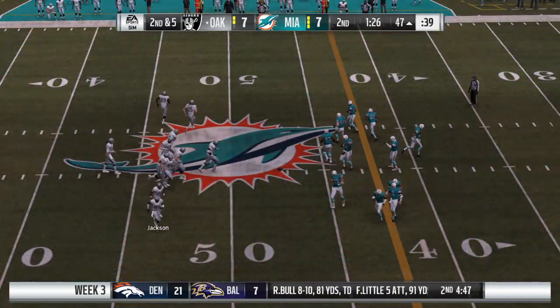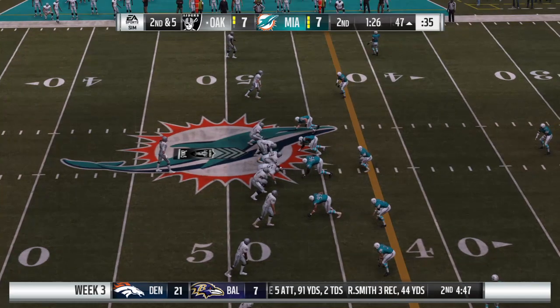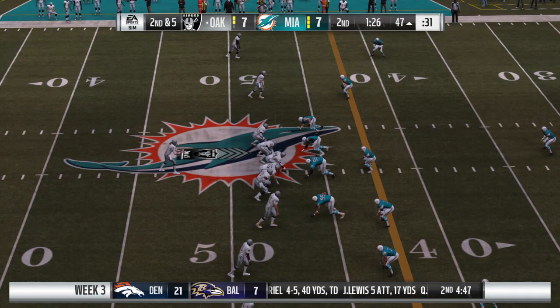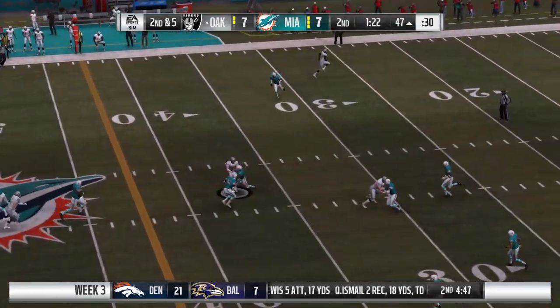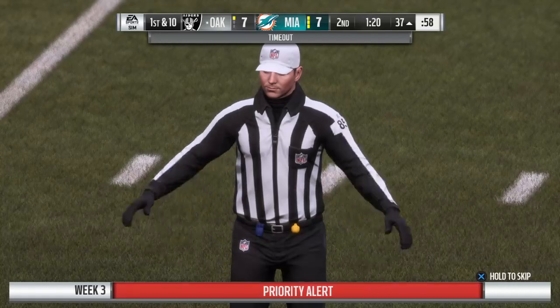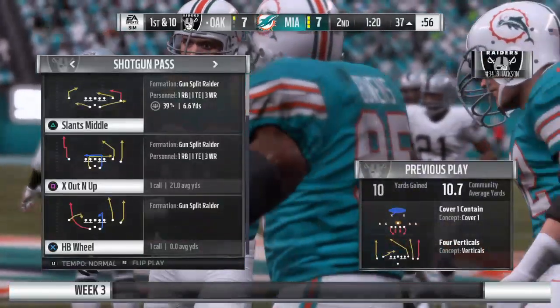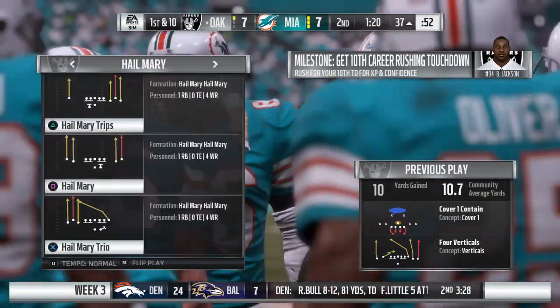Second and 5 after the 5-yard completion on first down. Hurry up, here we go. Green 39, green 39. From the shotgun, he'll look to throw. Looking middle, and that's complete. And he is tackled inside the 40, not quite to the 35. Now the Raiders going to go ahead and use the second of their timeouts as he'll get a chance to talk it over after picking up the first down.